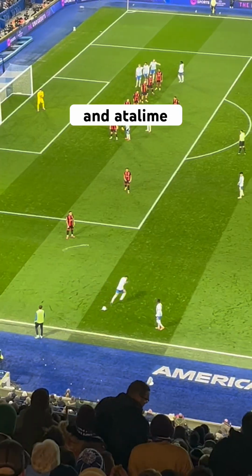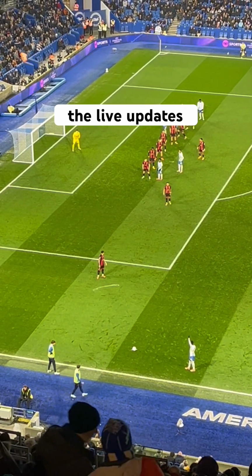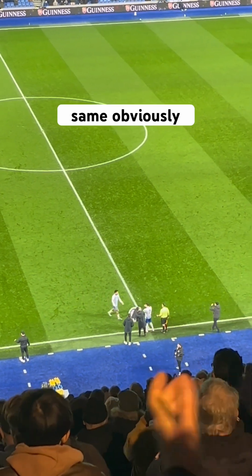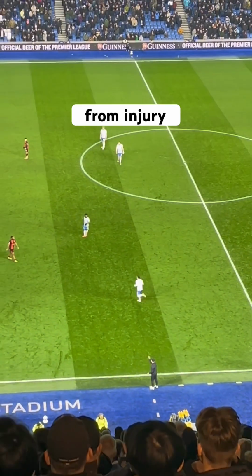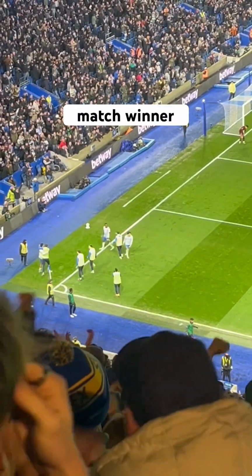Then at half-time, head over to Instagram and post the half-time match graphic and also promote the live updates I'm doing on X. Second half starts and it's just more of the same. Obviously a nice moment here as Solly March came on as he continues his recovery from injury. Just before that, Danny Welbeck obviously got what was the match winner.